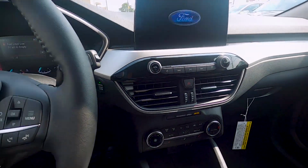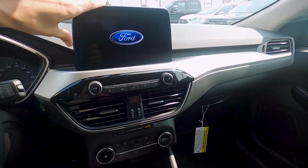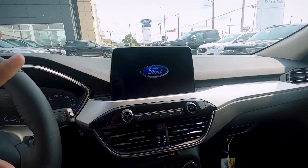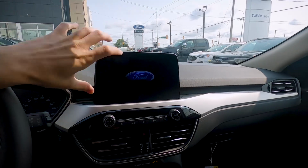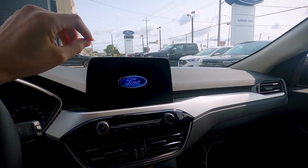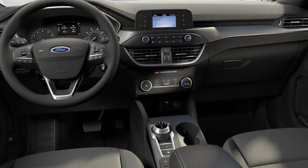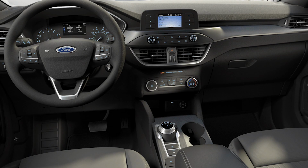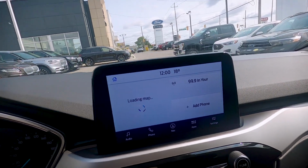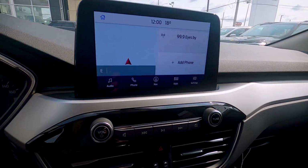One thing to note is that you do need to make sure that you've got the SE or above in order to get this larger Sync 3 screen. When it comes down to the S version of the vehicle, it's going to be our regular Sync system. The Sync system, it's dated. I'm going to show you just on screen here. That's going to pop up showing you what that looks like, as I don't recommend that screen. The technology is dated, and with 2021 coming along, Sync 4 is going into the vehicles going forward as well.